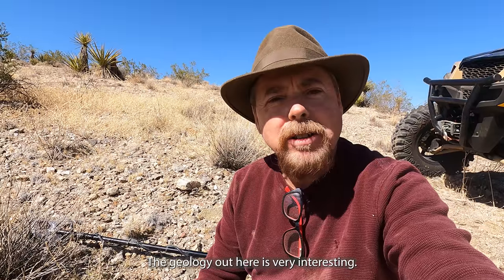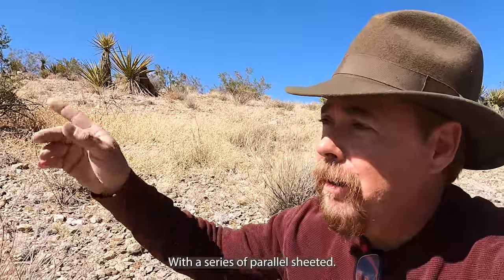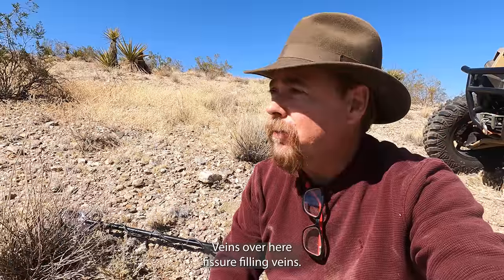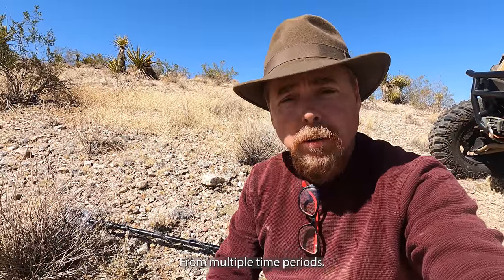The geology out here is very interesting. You got two deposition models going on at once. You got the Muddy Creek Formation, and you have a detachment fault with a series of parallel sheeted veins over here, fissure filling veins. And so you have gold deposition coming from those two sources from multiple time periods.